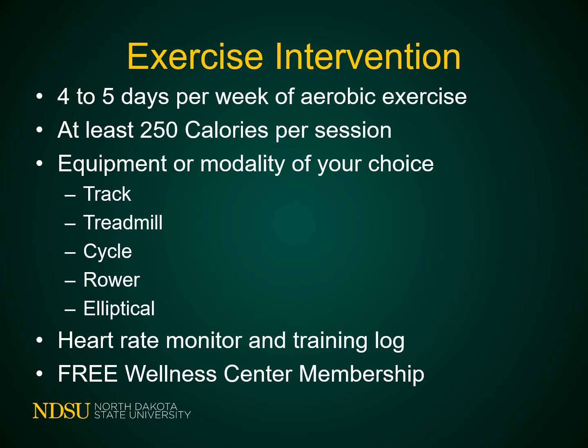You're also going to be given a little heart rate monitor and a training log, and that'll help us measure your intensity. And even more cool, you're going to get a free wellness center membership throughout this study, which will give you a place that you can go anytime to exercise, do your aerobic activity. There's also a pool there, although you would not be able to, of course, use your heart rate monitor.